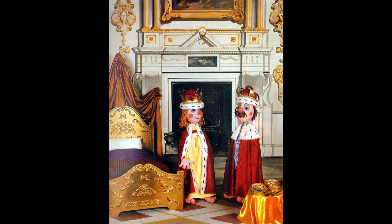Then, two yapping corgi dogs chase into the bedroom. "Corgis, we must be in Buckingham Palace," says Gertie. Bertie shakes his head. "Oh, we mustn't let them climb onto the bed. Let's go out onto the balcony."